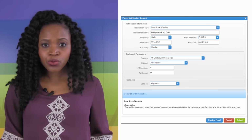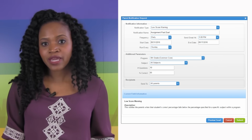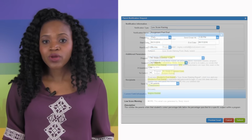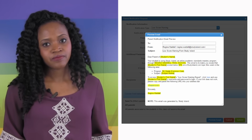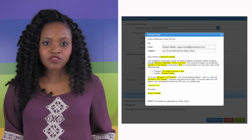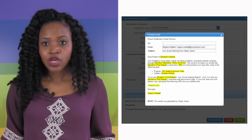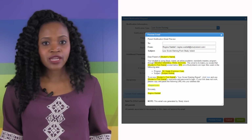Set up the low score warning parent notification so that the program will automatically email parents when a student's score falls below a specified percentage on a specified number of questions. This will let parents know when their students are struggling so that they can provide assistance. If you are creating assignments for learners, you can also set up the assignment past due alert to notify parents when students haven't completed an assignment by the due date.